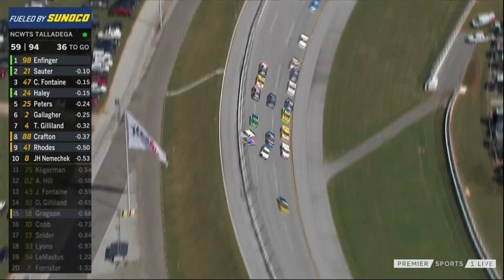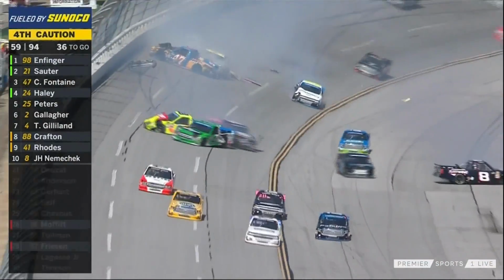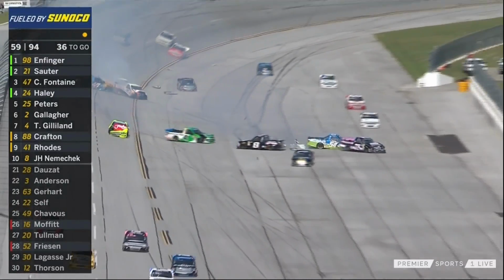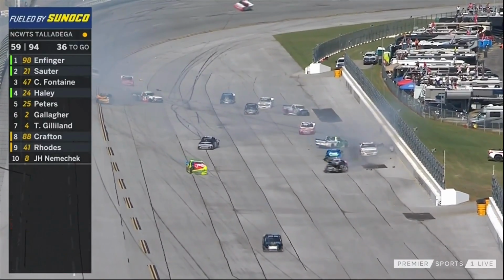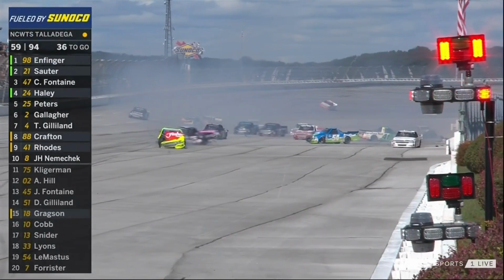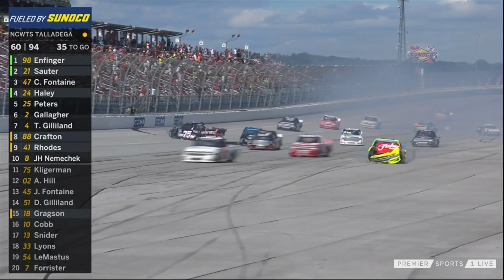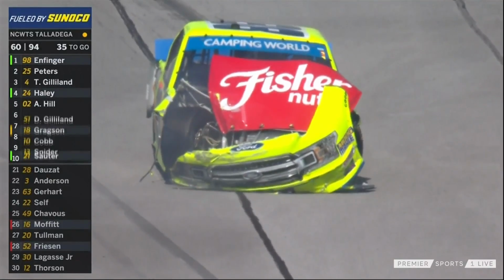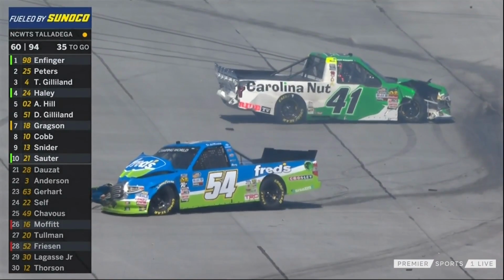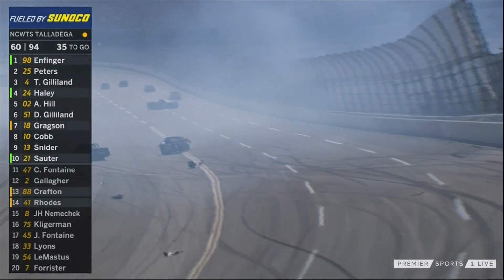And there goes Fontaine. Contact and around. Crafton involved, Rhodes involved, Parker Kligerman, John Hunter Nemechek, Bo Lamastis, Johnny Sauter back there. Was it? Disaster for Matt Crafton and Ben Rhodes. A couple of championship hopefuls, and look at the debris.